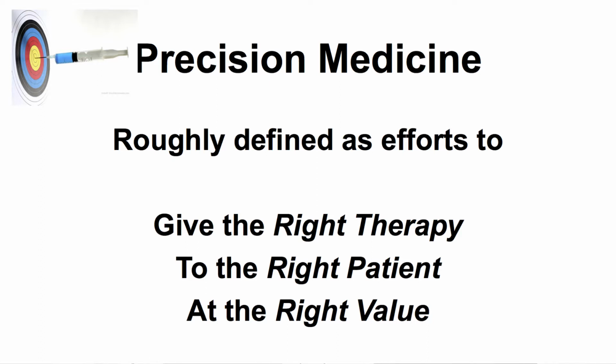Now, as soon as I start to use the word value, everybody thinks, oh, you're just trying to cut costs. And actually, in a precision medicine world, we may want to spend more money on diagnostics so that we can then match the right patient with the right therapy, and more importantly, eliminate the waste of giving the wrong therapy to the wrong patient. And hopefully that will help with a net savings to the entire population and also improve the outcomes for the individual patient.